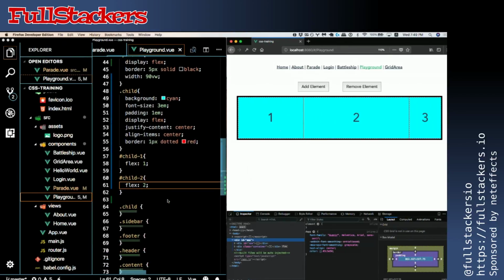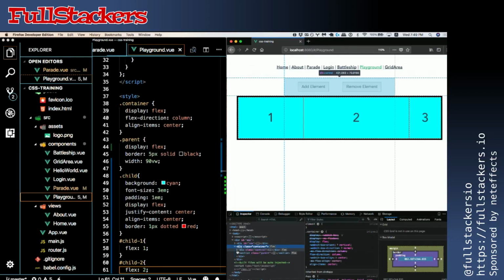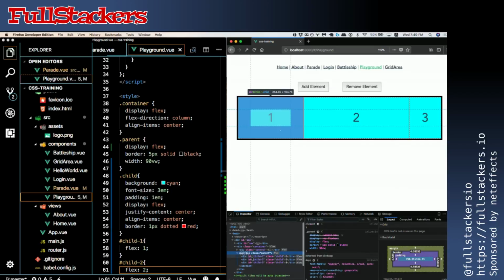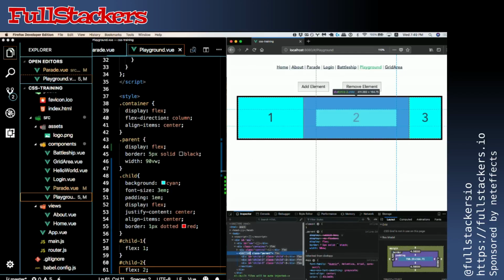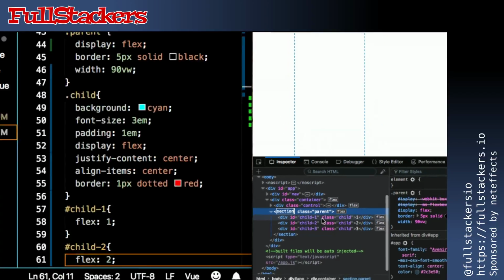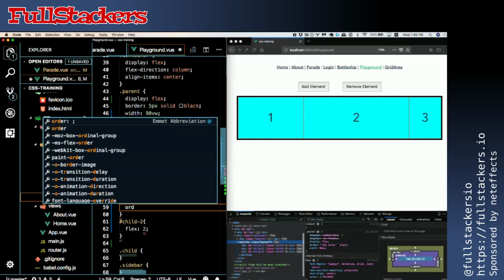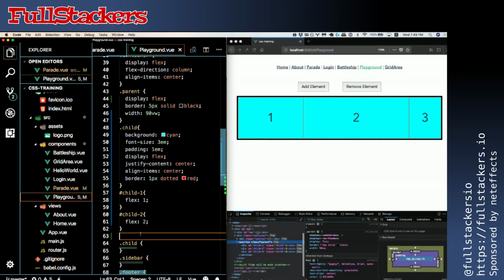Another cool property is called order. Right now, you'll see that in the DOM there's 3 children, child 1, 2, 3, and they're flowing left to right. But you can actually change the order that these elements appear without changing your HTML, which is something that previously required JavaScript to do. So in order to do this, we can use the property order. And let's make another selector with the rule for child 3.